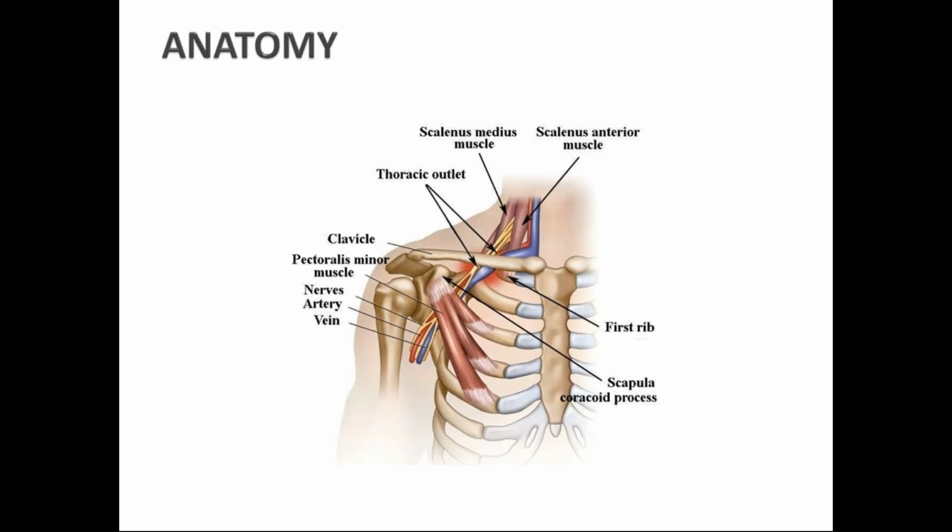So this is the diagram showing the outlets. Superiorly you can see the scalenus medius and anterior, and a space between them. We can see the brachial plexus and subclavian artery emerging from the scalene triangle. And we can see the thoracic outlet, which is the space between the clavicle and first rib. You can see the clavicle and first rib, and this is the pectoralis minor muscle.